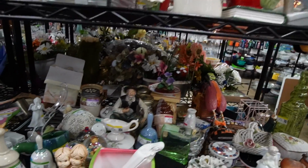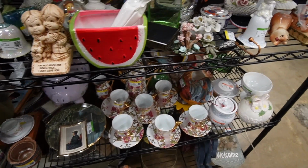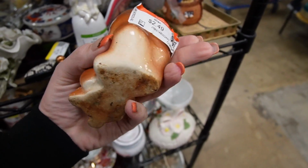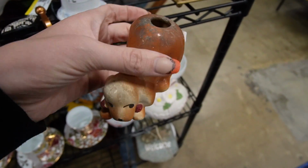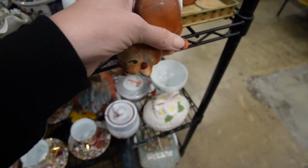I hate these shelves. This little guy, I think he's supposed to have cotton coming out of his little bum. He's seen better days. He's got a crack and he's got all sorts of stuff happening.